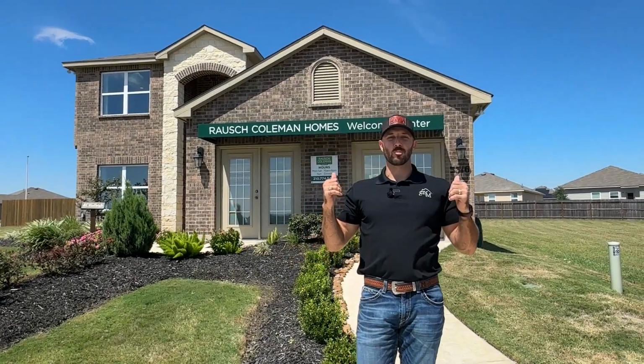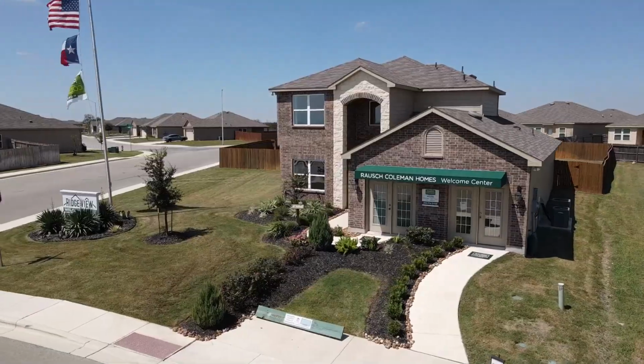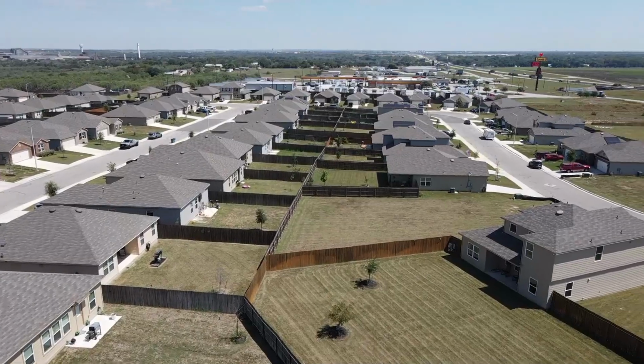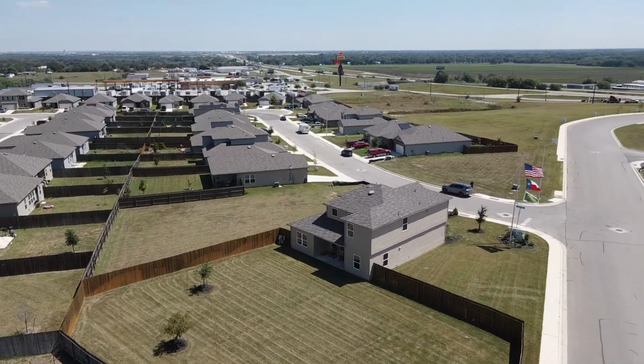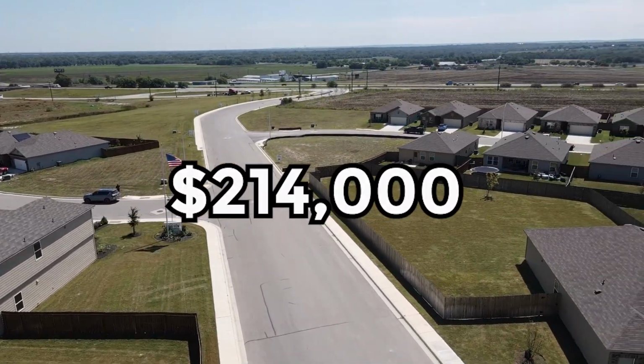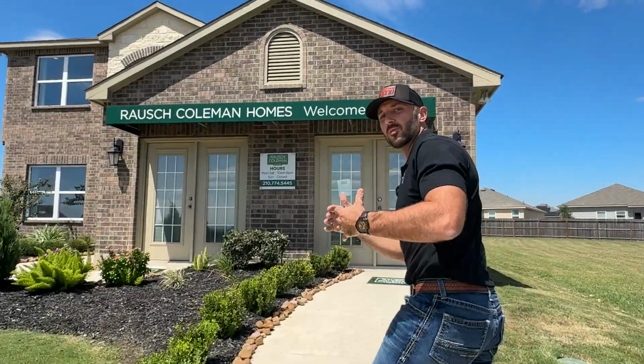First stop today is Roush Coleman Homes. This is Ridgeview, right off of I-10, with easy access to get into San Antonio. This is one of the most affordable neighborhoods in all of Seguin, actually. We're starting at prices of $214,000. Now we're going to go in the model home, and I'll show you the map, kind of what home sites are available.